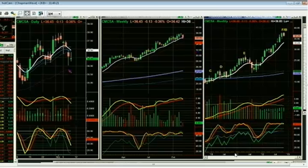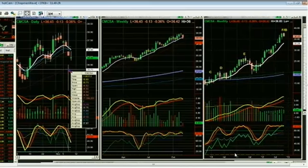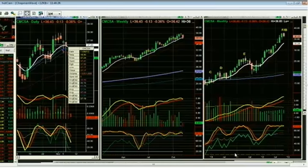first if it's going to break below 35.50 to 35.80 on the downside, or if it's going to try to bounce and it's able to break above 37.50. Those are the parameters I'd watch.